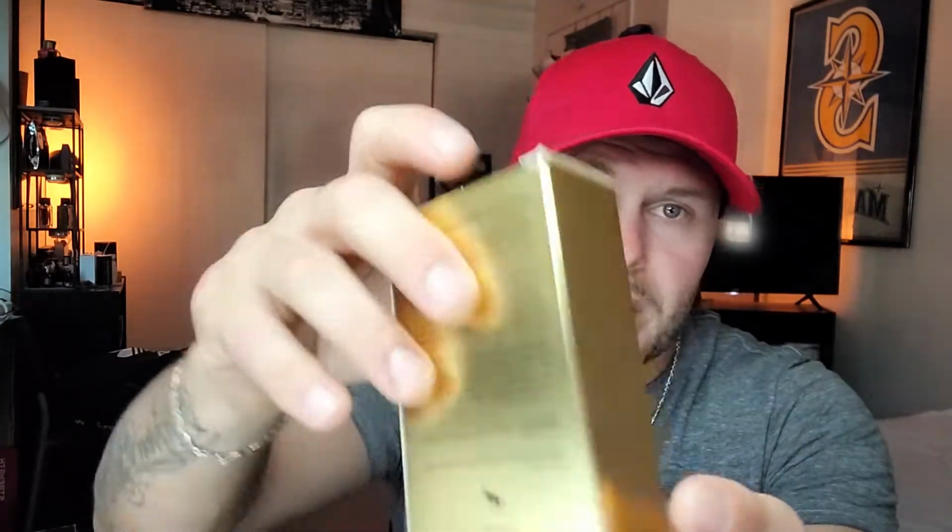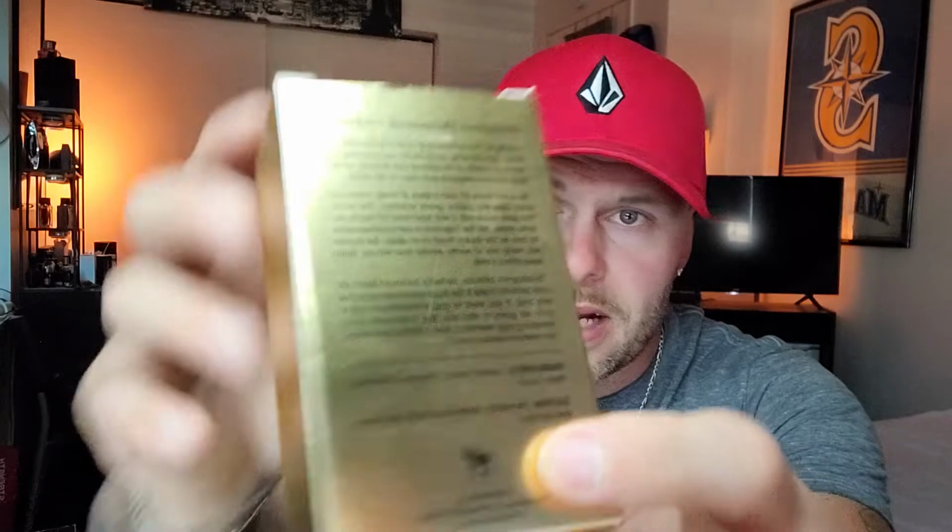Presentation as far as box goes, it's a gold box, says Legend, Pete and Pedro logo. I do like it. Nothing on the side. Some writing on the back that I don't care about. Nothing on the other side, nothing on the bottom. It's a box. What do you want from me?